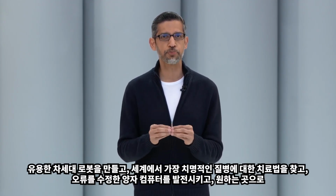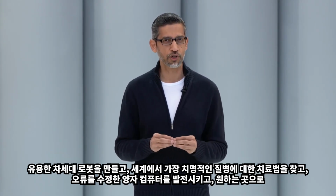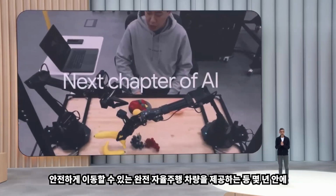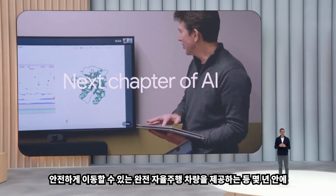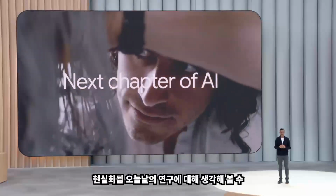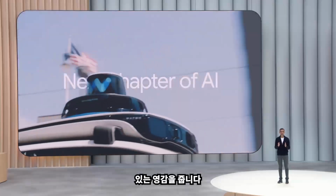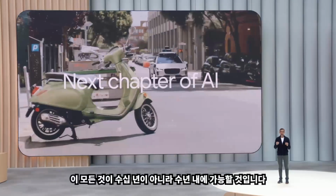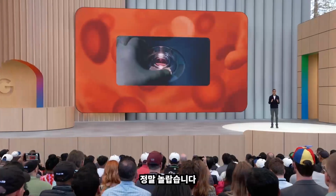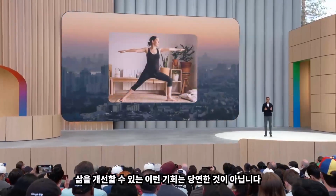It's especially inspiring to think about the research of today that will become reality in a few short years. Whether it's building the next generation of helpful robots, finding treatments for the world's deadliest diseases, advancing error-corrected quantum computers, or delivering fully autonomous vehicles that can safely bring you anywhere you want to go. All of this is very much possible within not decades, but years. It's amazing. This opportunity to improve lives is not something I take for granted.